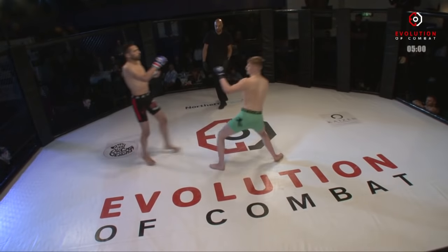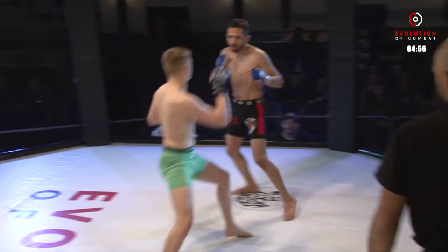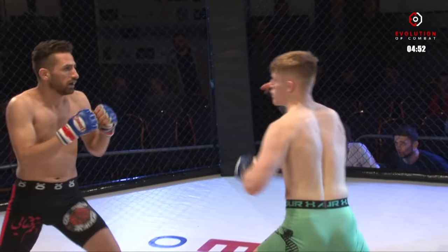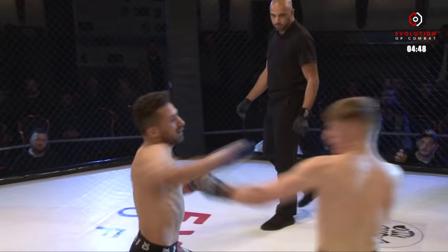Two pro debuts here, and Kier straight away with the overhand. Oh, Hossein right. Counters straight away. We've got a little bit more range there from Hossein, and he's looking ready to use it. Really precise as well. Both of them throwing.